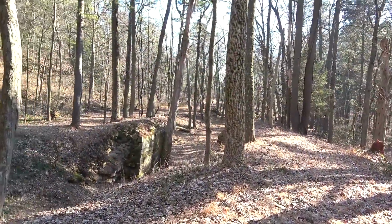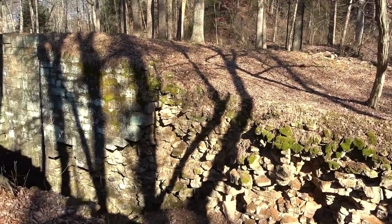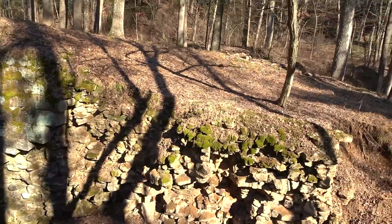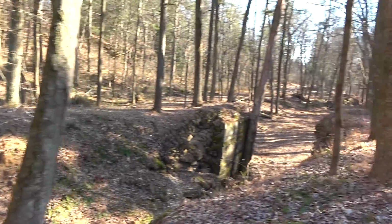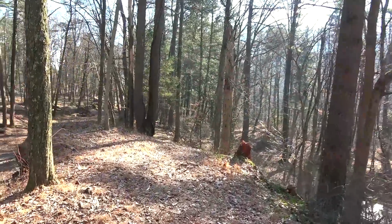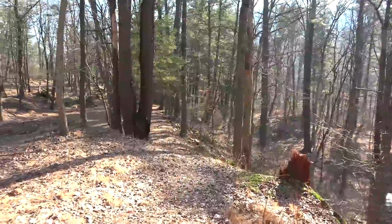But we're gonna make our way back along the locks here, and I'll show you where the caretaker or the lock tender's house was, or where it used to be. And once again, here's lock 10, looking back down into the deep part there. There's a nice little path to walk along here.